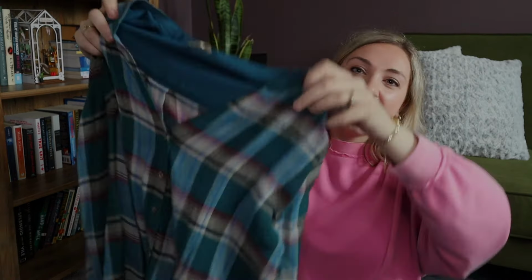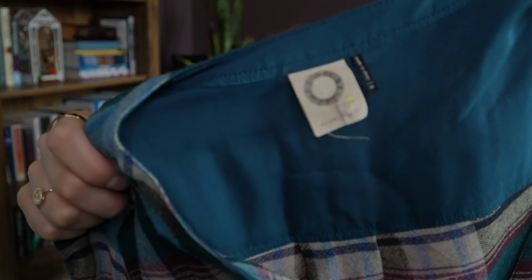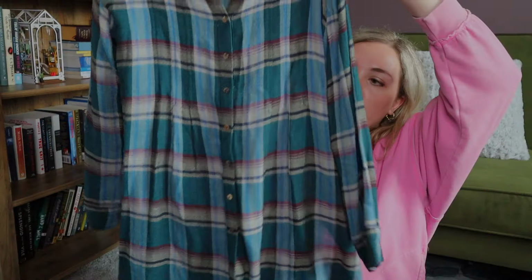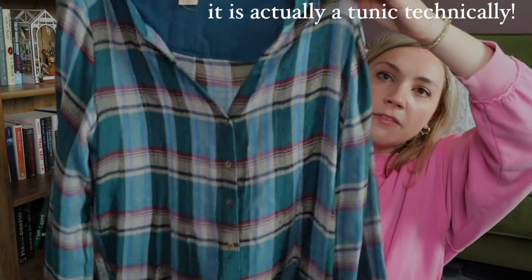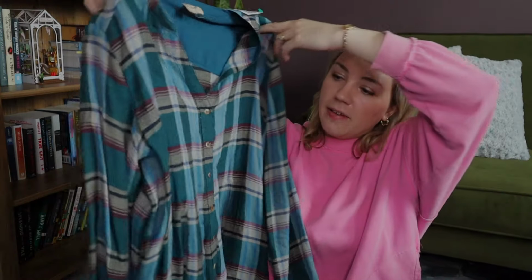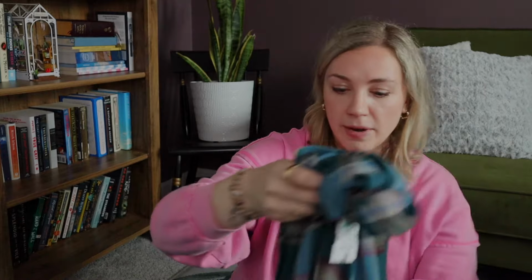This one I think is so cute. Hold me back from keeping it. This is from Akemi and Kin, which is an Anthropologie brand. It's a size medium. It's a perfect shirt dress for the fall season. I love all the colors in this one. Would be very adorable with a belt and some booties. This also had really good materials, which absolutely made me want to pick it up. So yeah, it's a wool blend. It is rayon and wool. So I love that. Good quality fall dress. Probably will sit until then, but I'm okay with that.